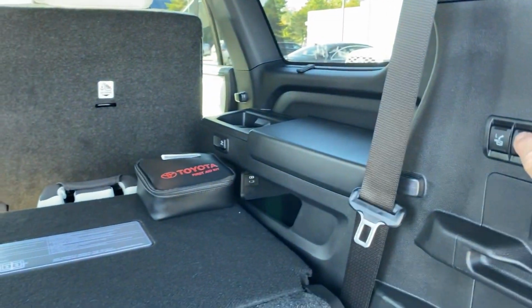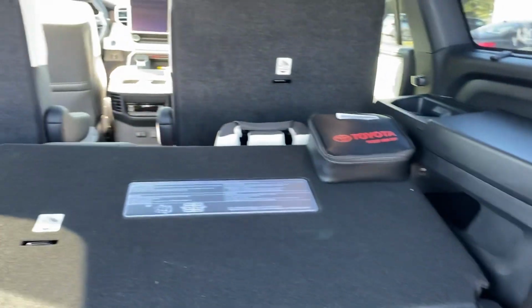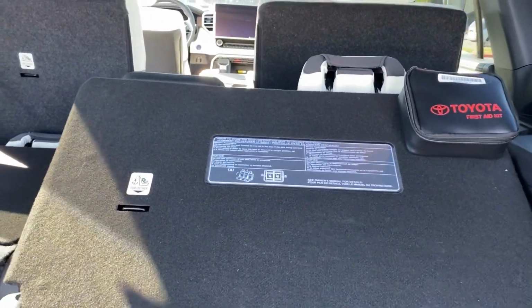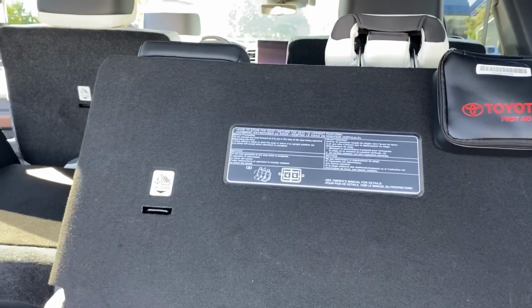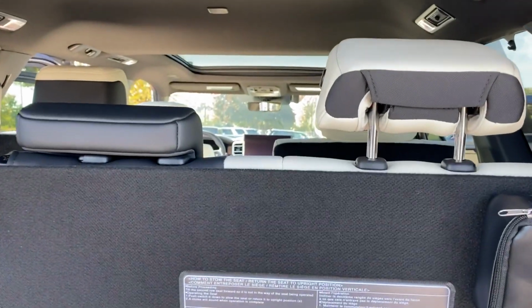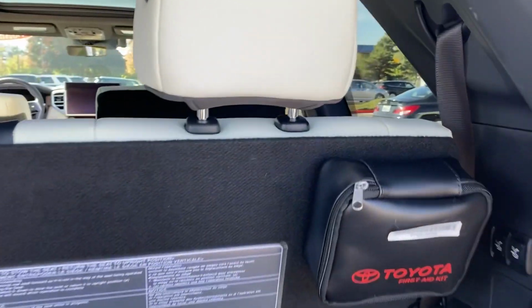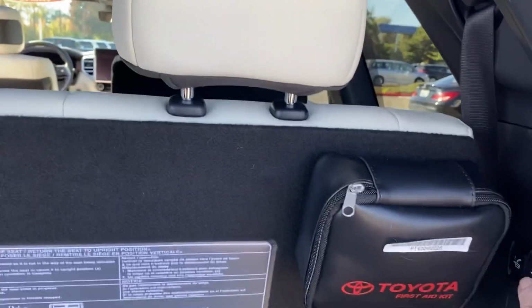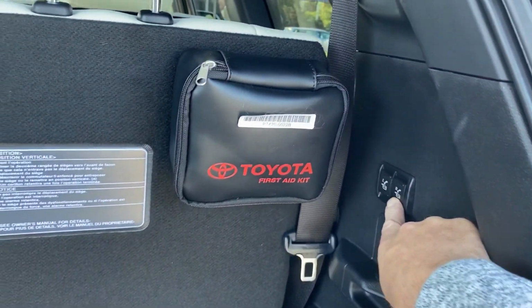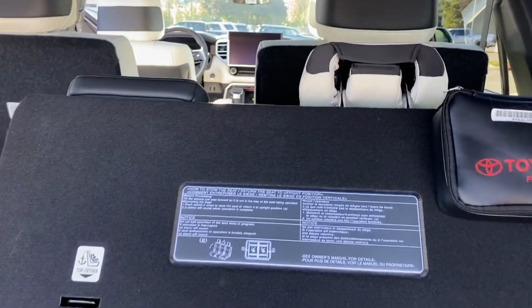One nice thing with the Capstone Sequoia is you do have the rear power folding seats. So you just hit a button there. The seats just come all the way up. Then all you got to do, just lift the headrest up and you're good to go. But one thing I do like with these rear power seats is you don't have to hold your finger on the button. You just hit it once, fold it down, the headrest automatically flips.